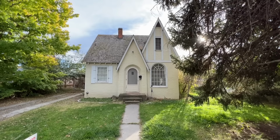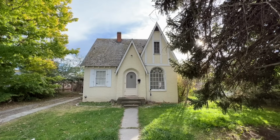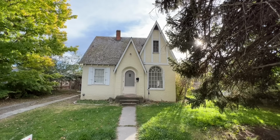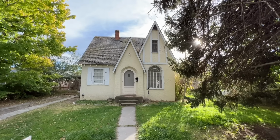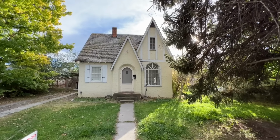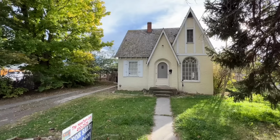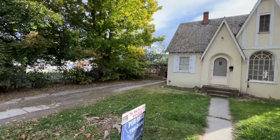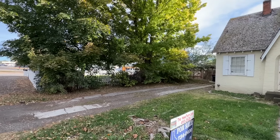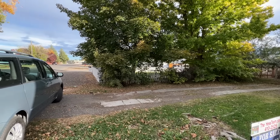Okay, here we are at 820 Fairway in Twin Falls. This is the cutest little vintage house. There's tons of character. So I'm gonna, well, this is obviously the front yard, but I'm gonna pan around. There's a driveway of sorts that goes all the way back to the rear of the house. There is a neighbor on that side behind those trees.